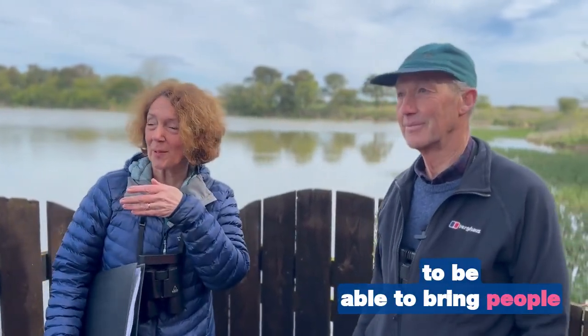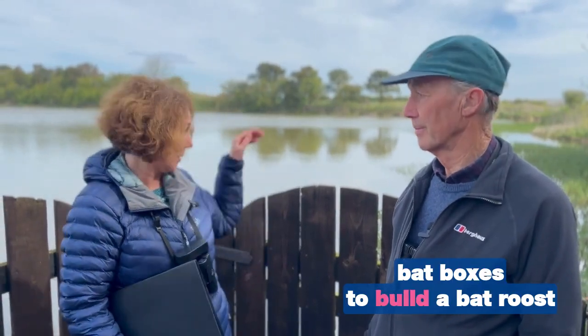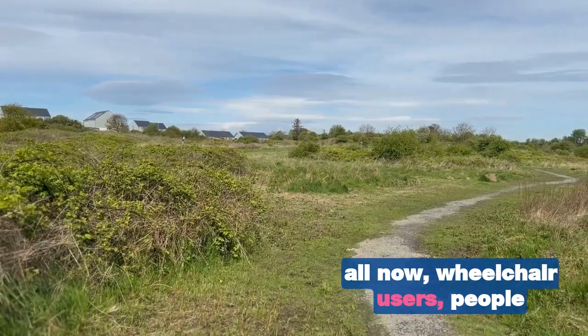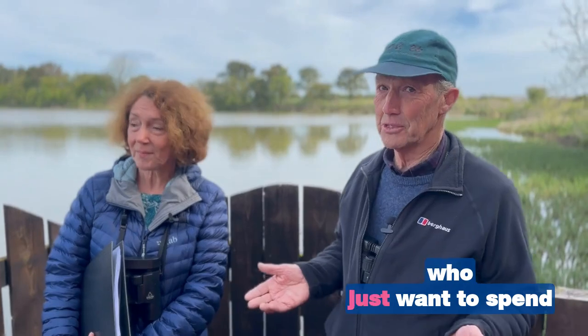Yes, to be able to bring people down onto the jetty. And the Bluespaces grant has enabled us to put up some extra bat boxes to build a bat roost in the overflow. So we're hoping that and will importantly improve the access, and it's virtually access for all now, wheelchair users, people hard of walking, and just people who just want to spend some time here. It's available for everybody now.